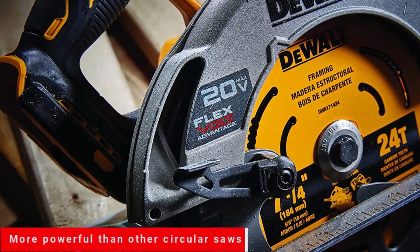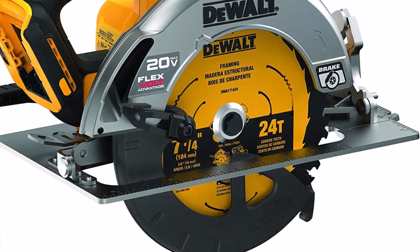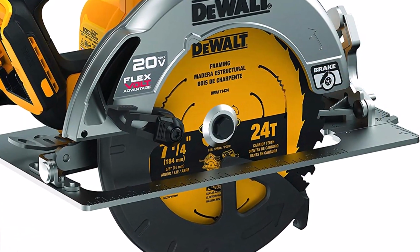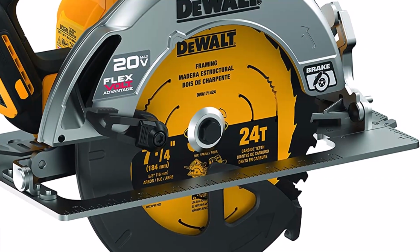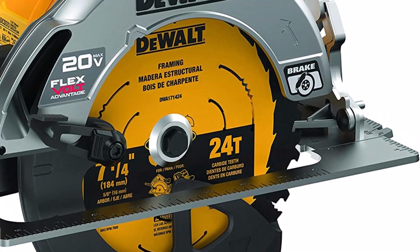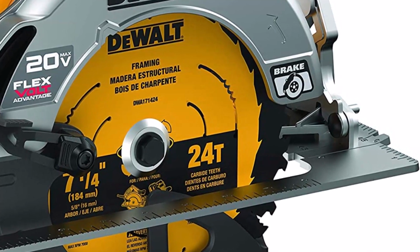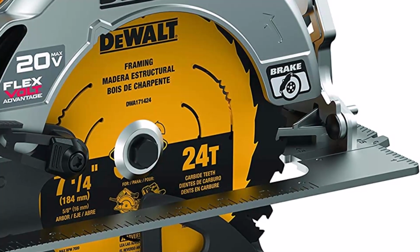More powerful than other circular saws. It is compatible with all DEWALT 20V Max and FLEXVOLT batteries. Up to 77% more power when the DEWALT 7-1/4 circular saw is paired with FLEXVOLT batteries. Faster cutting: the powerful brushless motor of the cordless circular saw delivers 5,500 RPM for faster cutting.